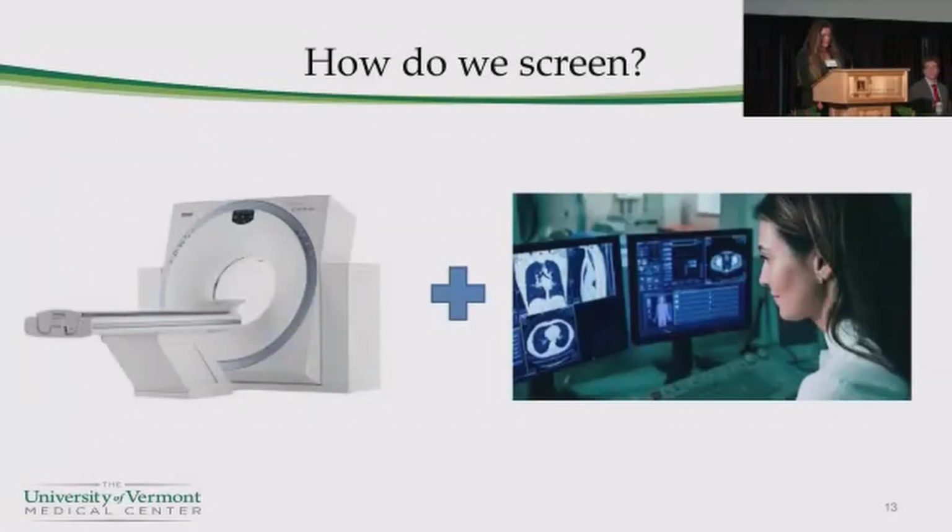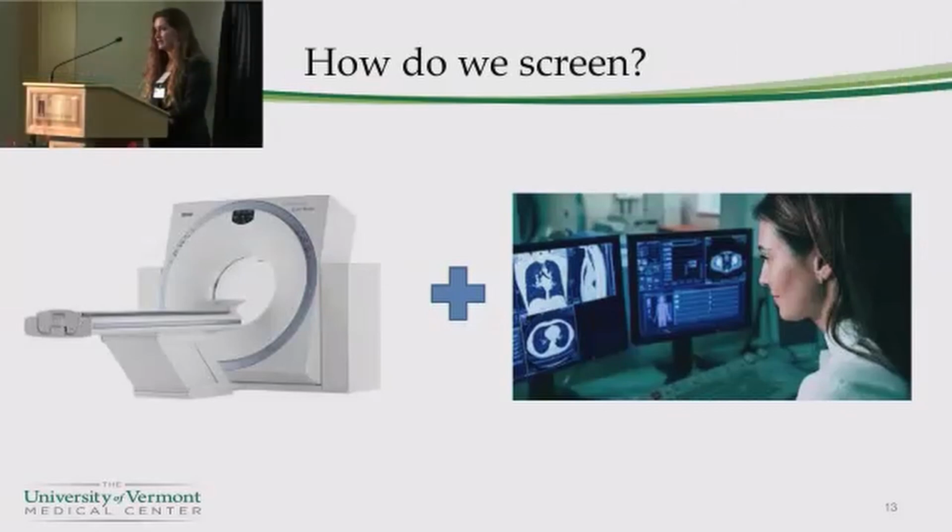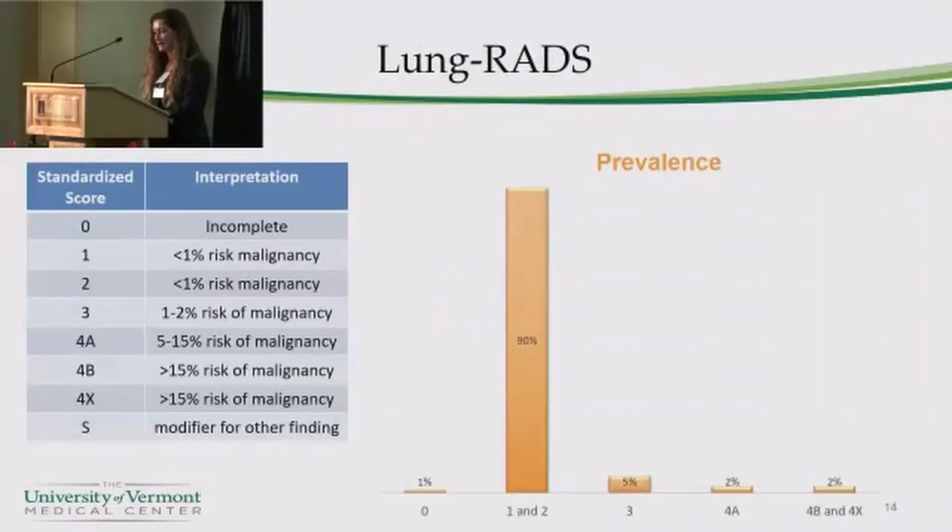So we screen by putting someone in a CT scanner and then having somebody look at the pictures. You don't need an IV for this kind of screening. It doesn't use IV contrast. It's just a CT scan. I'll talk a little bit more about the radiation, but it's a low dose CT, so less radiation than a regular CT scan. And after you get lung cancer screening, you get a Lung-RADS score.